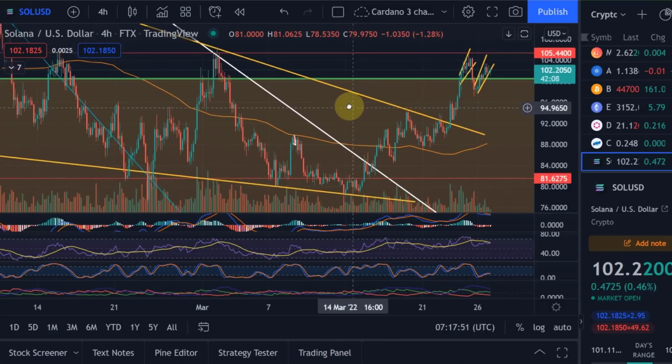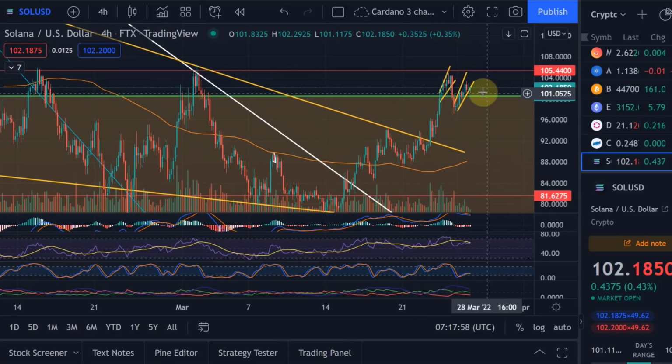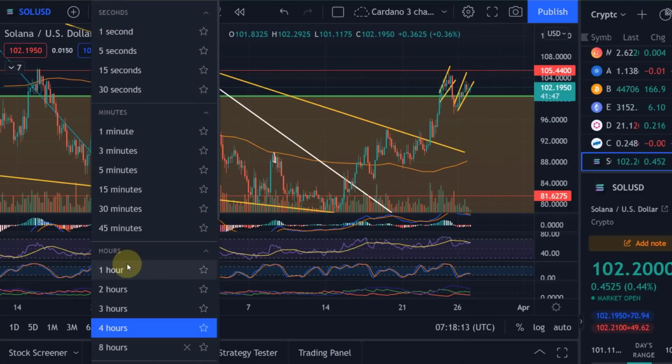But I think there is certainly a bit of a weakness that it struggled here to make a higher high. Where it obviously got rejected first, this was quite a strong rejection from that 105 US dollar level, and then not even being able to get to the same level again is a bearish sign. And actually, as we are talking here, the price is coming down a little bit.